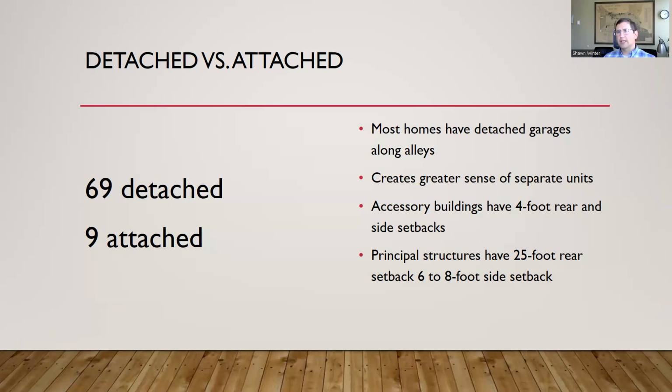And so when you have an alley, we don't allow driveways in the front. This results in detached driveways off the alley in the rear. So more often than not, what happens is that detached building gets a second floor built above it, and that's where the ADU is occupied. This also kind of creates a greater sense of separation between the 2 dwelling units, and it also helps preserve more yard space. Our accessory buildings also have a more beneficial setback, if you will.